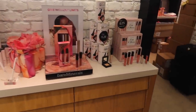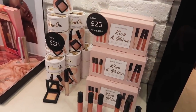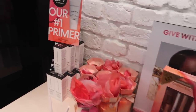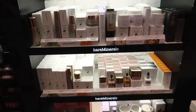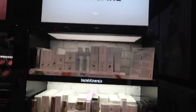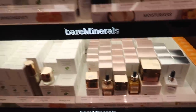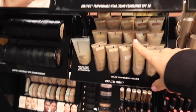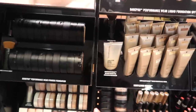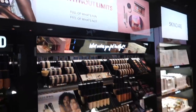Oh my god, look at the gift sets. Oh, cute. £108 for £25. I'm up for that. I've heard very good things about this primer, so I really want to try that today. They've also got skincare, which I didn't actually know about, so I'd like to try the skincare. There's loads. Oh wow. And then all the mineral veils, lipsticks, and different foundations. They've got a tint. I'd like to try the radiance tint. I'm really excited. This is a really nice store.